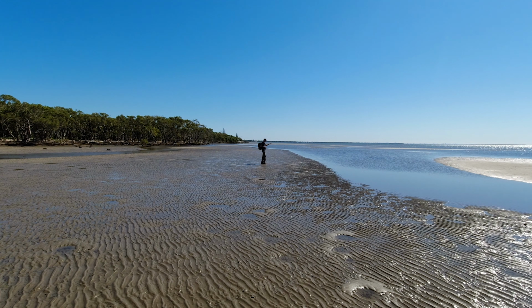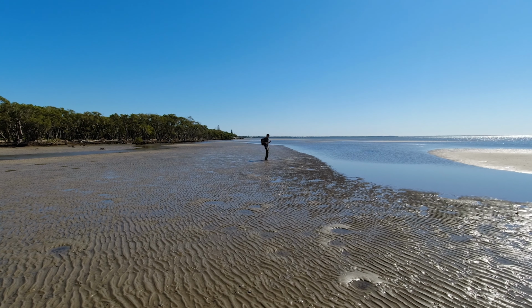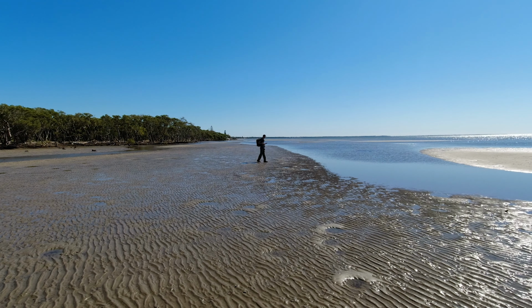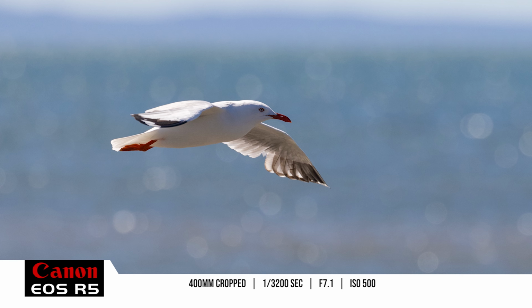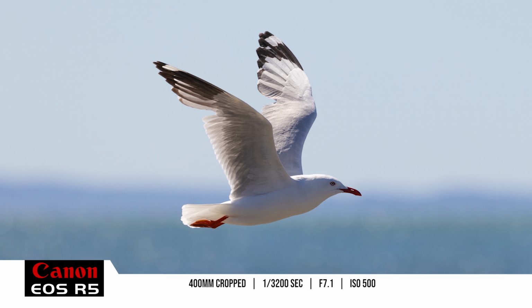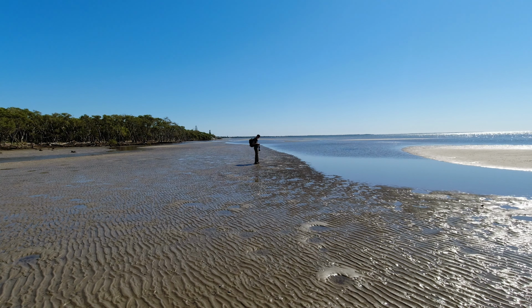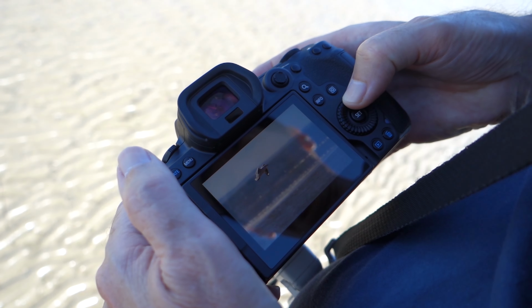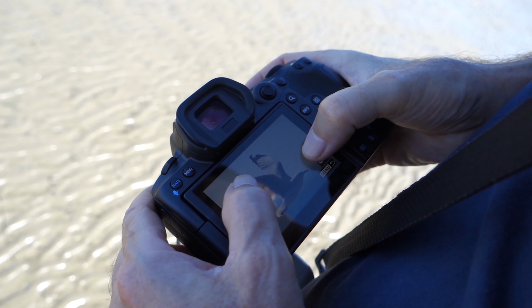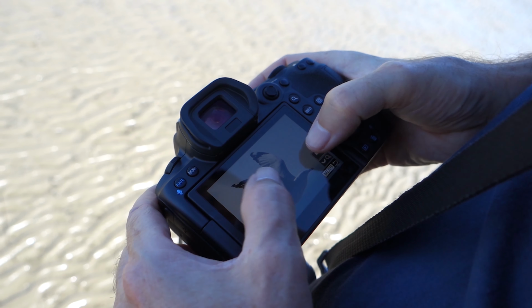I was just tracking this seagull here in the water and it got a little bit spooked and it took off. But luckily I had the camera all poised and ready, and it was amazing watching the Canon R5, because as it was sweeping around you could see that the little blue box went over its eye, and I just fired away, and just the sharpness. I'm just looking in the viewfinder now, I'm just looking at the back LCD screen now, and the sharpness is just amazing.